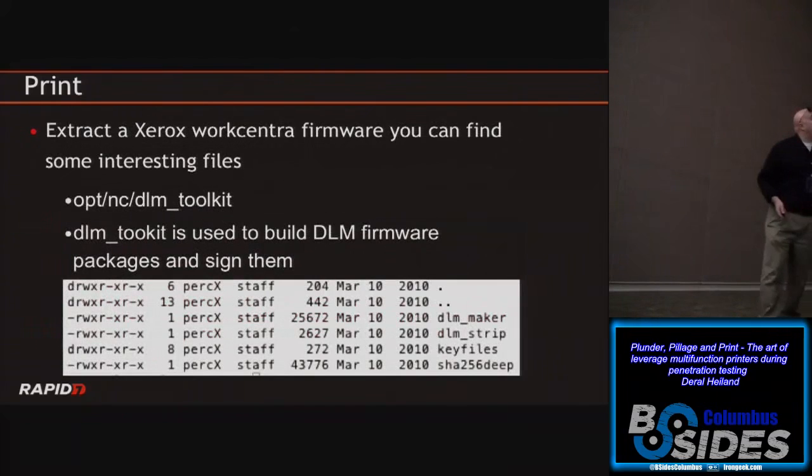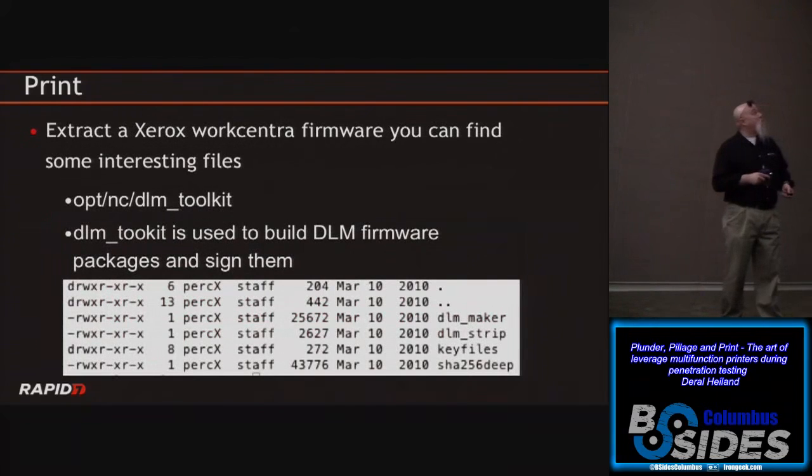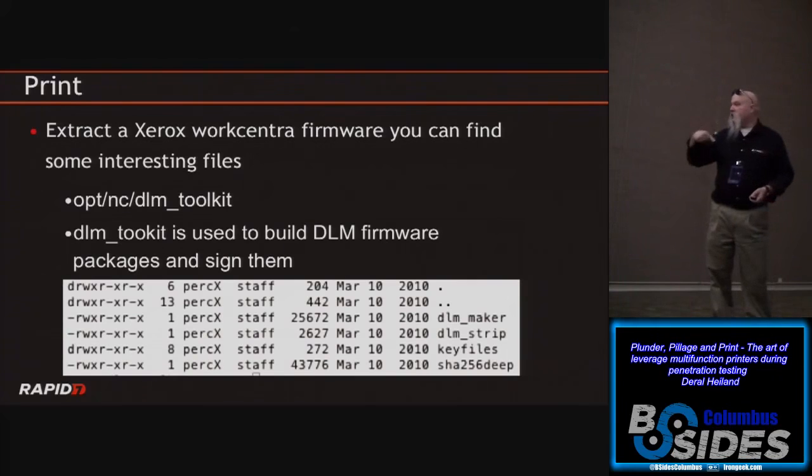An interesting tool folder they have is called DLM Toolkit. What do you think you can do with a DLM Toolkit? How about generate these signed packages for the DLM? So what does it contain? It contains DLM Maker and DLM Stripper. Stripper strips the header off the DLM. Pretty straightforward. Key files. Yes, it gave you all the key files too.